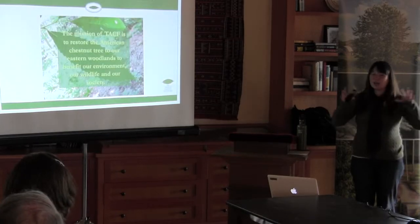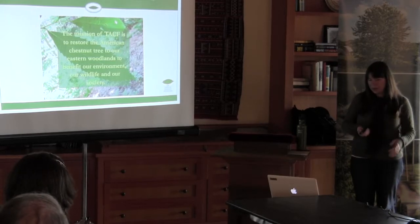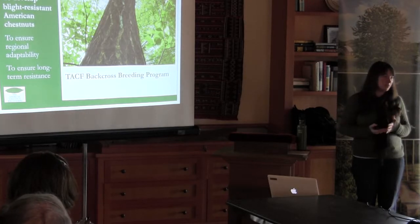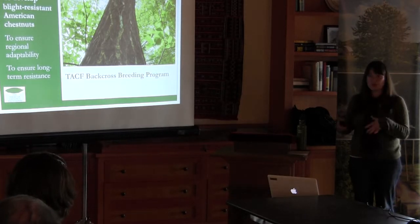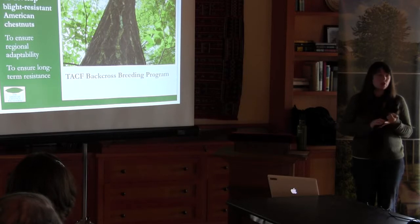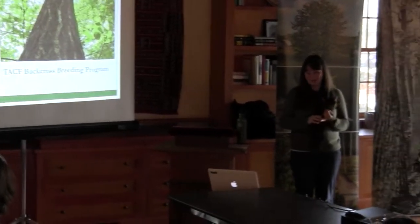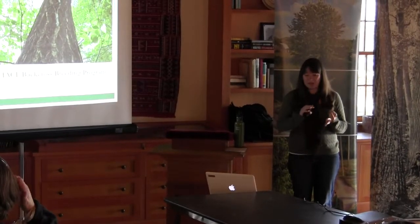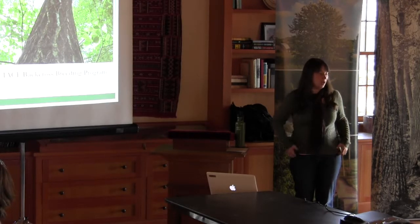So first off, to go over our breeding program, our mission is to restore the American chestnut to eastern forests. So how do we actually do that? The main mechanism that the Chestnut Foundation is using is a backcross breeding program to bring blight resistance from Chinese and Asian chestnuts into American chestnuts. The goals of that program are, number one, to develop blight-resistant American chestnuts that are regionally adapted. The range of American chestnut covers about 200 million acres from Maine to Georgia, and Georgia is not very similar geographically and environmentally to Maine. So how do we ensure that regional adaptability? And finally, how do we ensure long-term resistance? We don't want to put out a tree that in another 10 or 15 years is not going to cut it anymore.